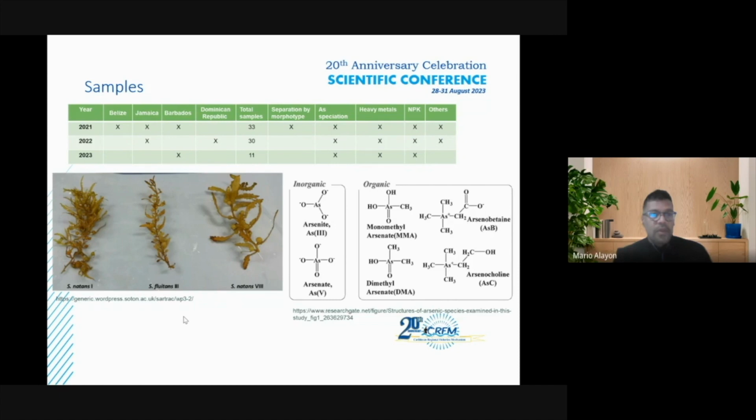So far, in the case of the heavy metals, it's well known that Sargassum has high content of arsenic and cadmium. Normally, the levels are over the maximum concentration that is allowed. But that maximum applies if we want to use the Sargassum just as it is. It doesn't mean that we don't have options to make some product from the Sargassum without the risks of the heavy metals. And this is one of the goals of the project.